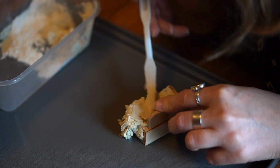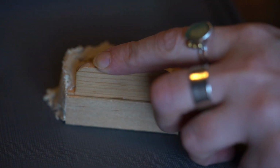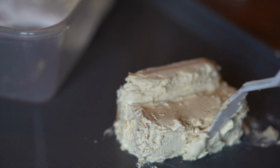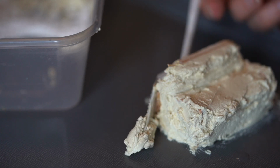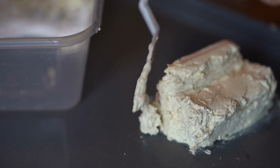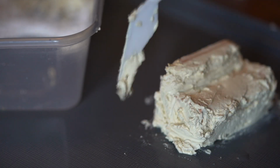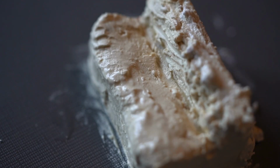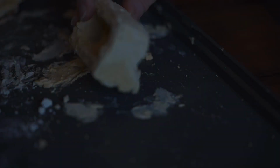I found it really peaceful and therapeutic putting this polyfiller on. I imagine it's probably like icing a cake, although I haven't ever iced a cake and I'm really not a great baker. But it was just really nice and relaxing, and it seemed to go nice and smoothly. I don't just mean that the polyfiller was smooth, I mean like it actually went well. I didn't make many mistakes, which is always great. Although I'm aware that this doesn't actually look like it was going well. Honestly, this is a real success.